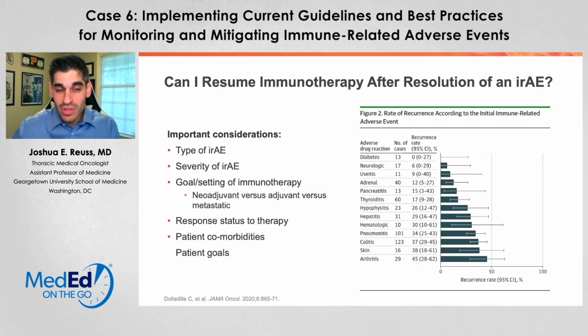So when can you resume immunotherapy after resolution of an immune-related adverse event? I think this is all retrospective data here, and this should definitely be a patient and provider guided decision. You can see here on the right some data on the recurrence rate for immune-related adverse events after resumption of immunotherapy, which on the whole probably occur at a rate of 20 to 30%. But there should be very important considerations here, including the type of immune-related adverse event. You're probably more likely to resume immunotherapy for a low-grade pneumonitis or thyroiditis as opposed to myocarditis, for example.